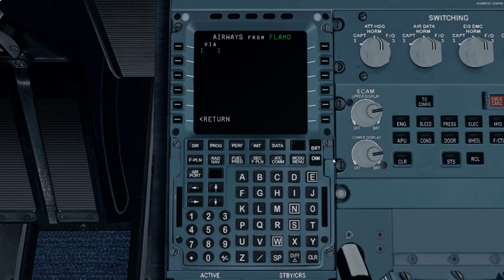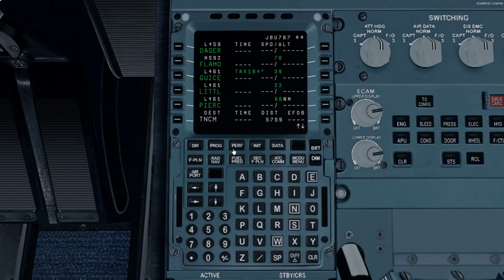Right. Lima 461, like so. And I believe that is our last waypoint, and that goes all the way to Trinky. Like so. And that's it. That's the flight plan set up.